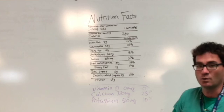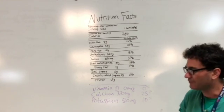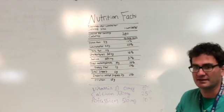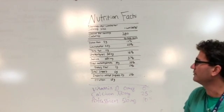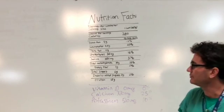So if you're going to eat 1 serving, that's only a quarter of that container, or 1 cup. If you're going to eat the entire bag, or drink the entire bottle, then you need to multiply all these other numbers to get a sense of how much you're really having.